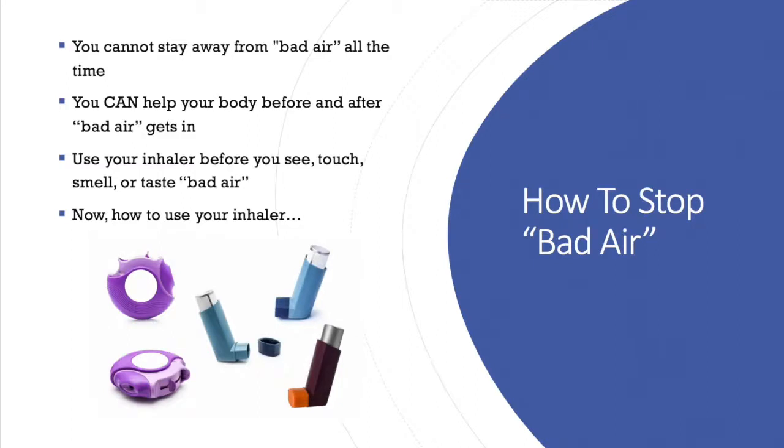You cannot stay away from bad air all the time, but you can help your body both before and after bad air gets in. Use your inhaler before you see, touch, smell, or taste bad air. Next, we will show you how to use your inhaler.